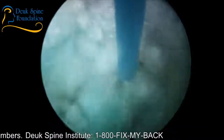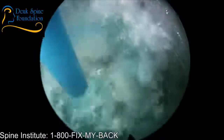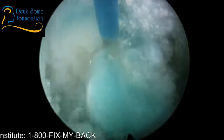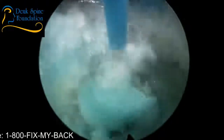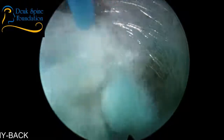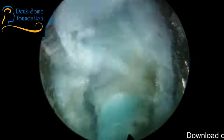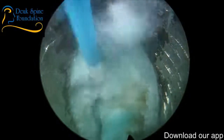Here's a fragment right here. Luis, help me here. A little secret with the technique: the more medial the herniation is, the more lateral you need to start with your entry on the patient.